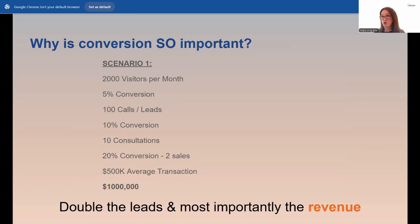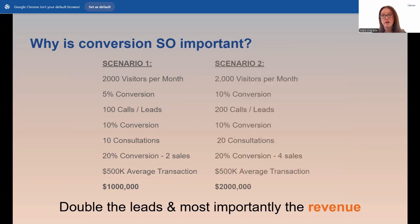So let's just talk about conversion and why it's so important. If you just make a math problem, you had 2,000 visitors per month, which should be reasonably easy to do. You have a 5% conversion, so you get 100 either calls or leads into the website, and then you get a 10%, you're able to turn those into let me talk to you on the phone or meet with you. And let's say out of 10, you get 2 sales. You're selling, say, an average of $500,000 for your home. Well, that's $1 million.